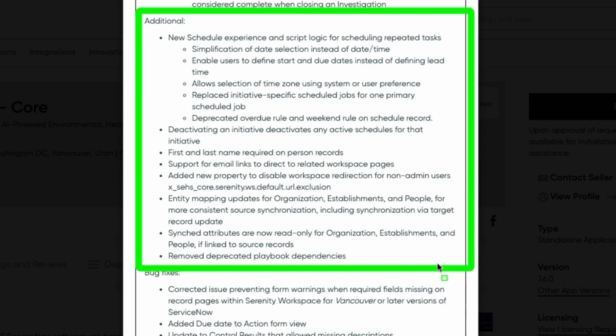Added a new property to disable workspace redirection for non-admin users. Entity mapping updates for organization, establishments, and people. Synced attributes are now read-only for organization, establishments, and people, and removed deprecated playbook dependencies.